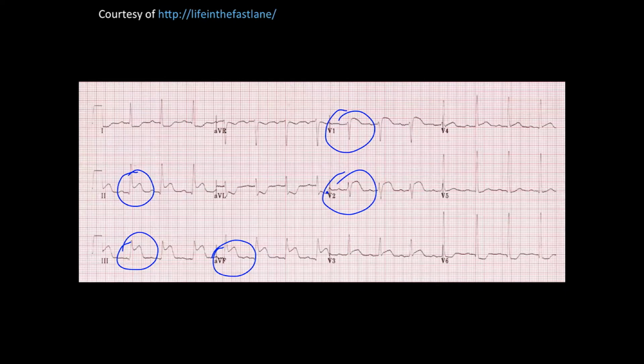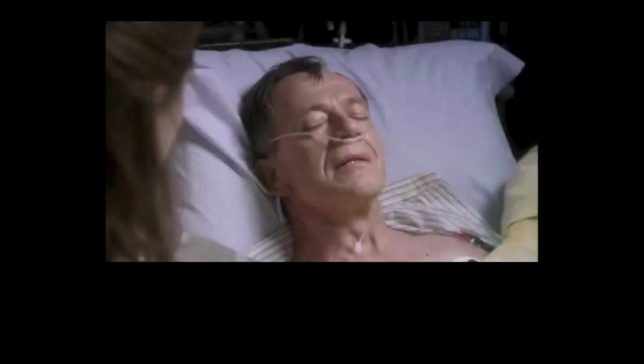And also of note is that the patient has some ST depressions in the lateral leads. If you look at lead 1 and AVL, you can see that there's some ST depressions, and that's also true in lead V6. So that's a pretty abnormal ECG. It's a very abnormal ECG, very concerning, and demands immediate attention. ST elevation in the inferior leads.